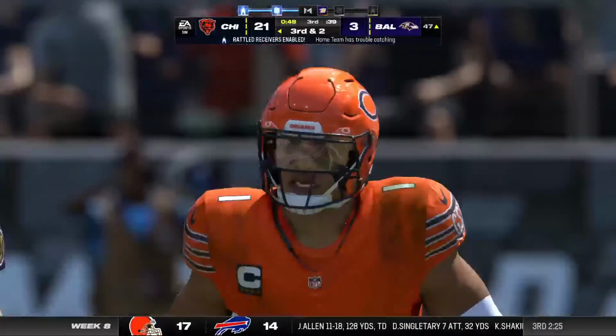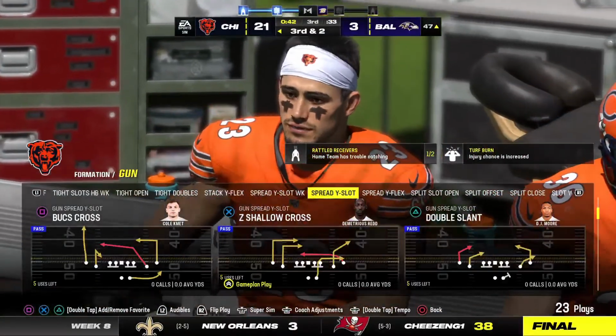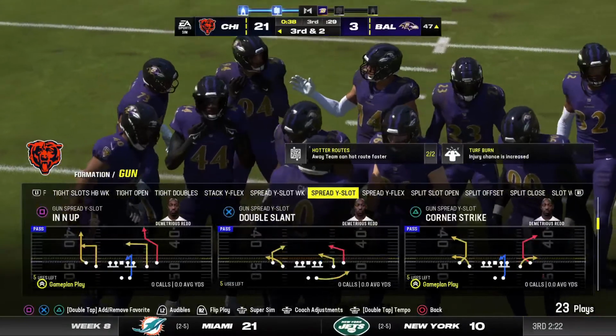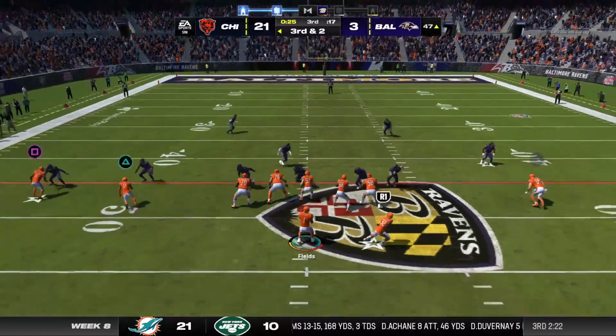And across midfield he goes into Raven territory. 50 yards rushing for him now in the ball game. Looks to me like maybe there's a little attrition setting in with this drive, because when you see that type of a run, I get the feeling the defense is getting a little bit tired. And that's the last thing they need, especially when they look up at the scoreboard.